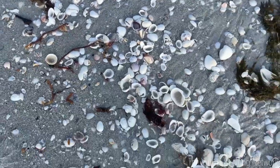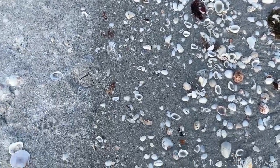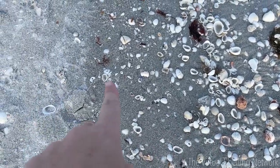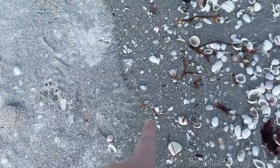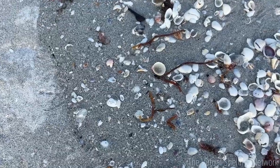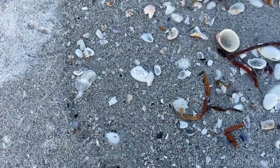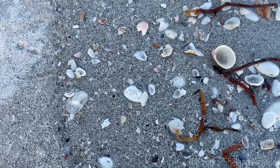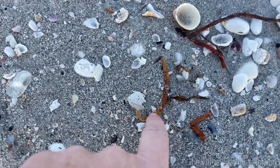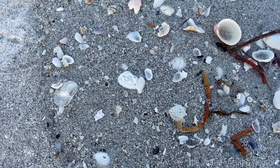Looks like a good place for minis and tinies now that I'm getting down and looking. So if you guys can see how there's bigger shells here, and then there's a little rack line of itty bitty stuff, and you can see some of the coffee grounds, as we call them. Usually if you get down and look close, you'll be able to see some minis and tinies. So here's a little piece of a juvenile baby conch.